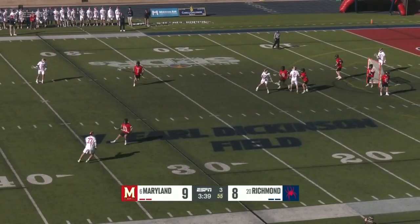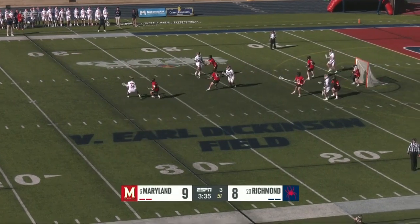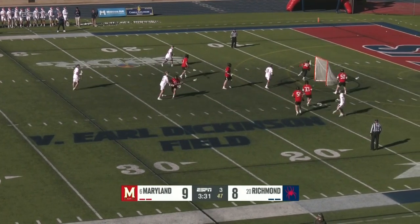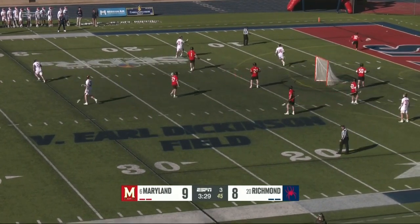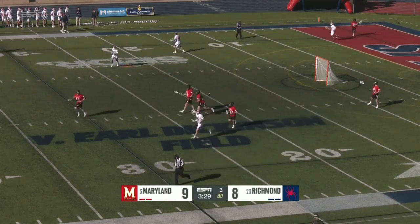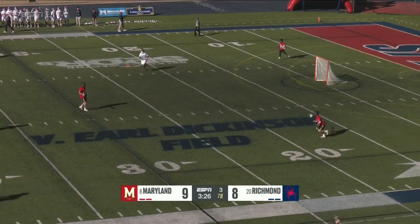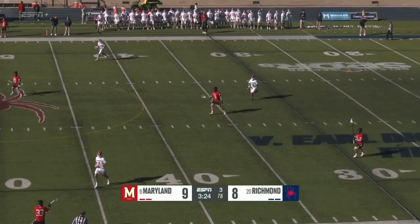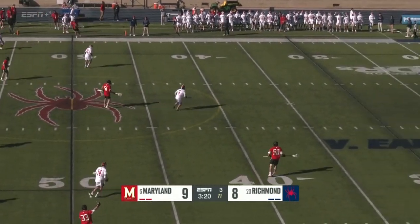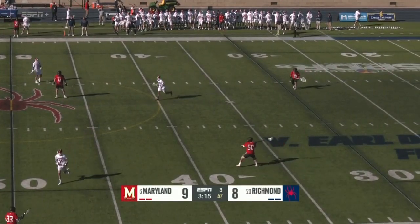Spiders work the offense. Sheridan on the wing draws a matchup here, working to his left against Wicks, turns back, trying to find some shooting room, and bounces that one just wide. And Maryland gets the possession. You'd like to see the attack anticipate that a little bit more, somebody mirroring that dodger out top there, so that in case that very shot misses the goal wide, you have an attackman in place there.